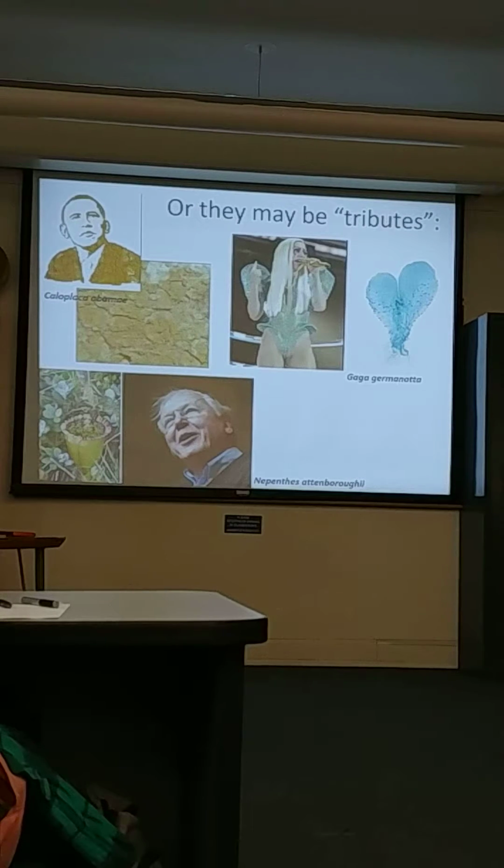And so the name kind of stuck, and he actually decided to name the genus formally after Lady Gaga. And there's one species that has her last name involved in it, it's Gaga germinata. So, yeah. There's also a bunch of plants named after David Attenborough, who we all know and love, I'm sure, for good reasons. So, yeah, they can be tributes as well.